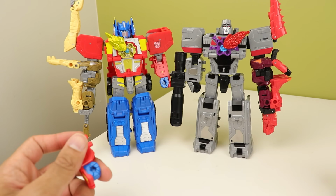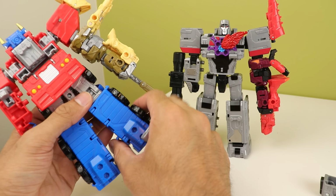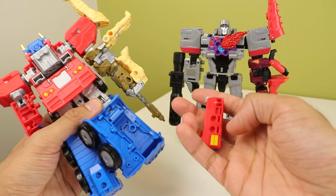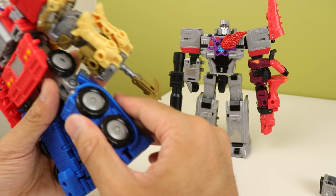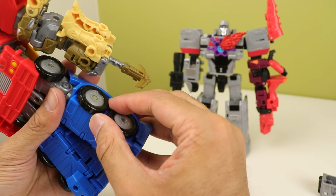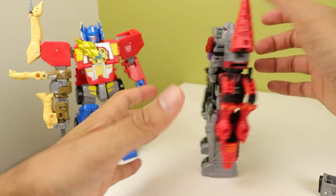Now, what's neat is the arms. Optimus Prime here, you can take the arm, you open this back section up, and this does store right in there. And just peg this together. And there you go. The arm is actually stored on the figure. Megatron, however, can't do that.